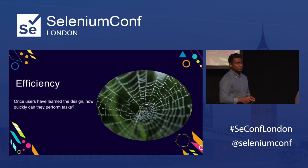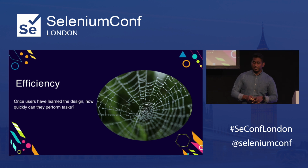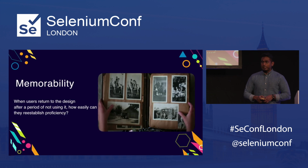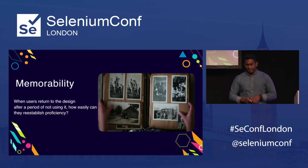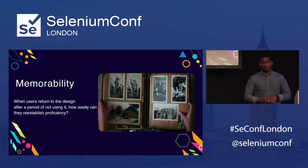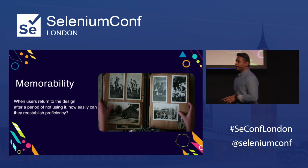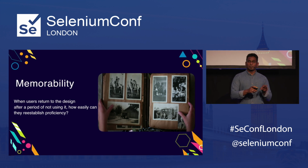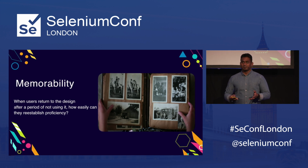And there's efficiency as well, of course. Once users have learned the design and how to navigate from point A to B, are they able to do that efficiently? And there's a number of tools out there which we'll discuss as well. And there's the memorability aspect as well. So when users return, do they remember where they clicked on the last button, right? Which ties back to the slide that I showed, where familiarity is equal to speedy learning, right? Memorability is an important aspect, because when you suddenly change something and users feel stupid about it, it doesn't make a good change, right?